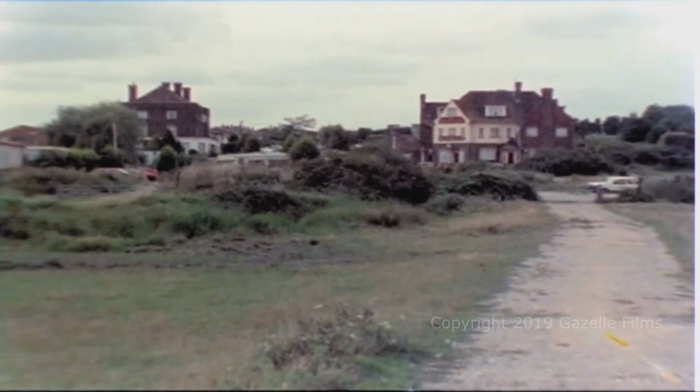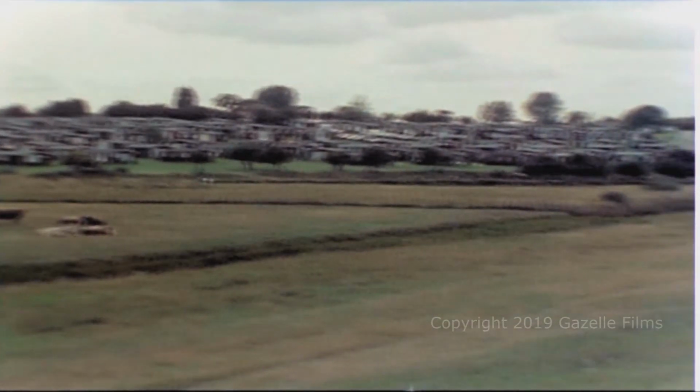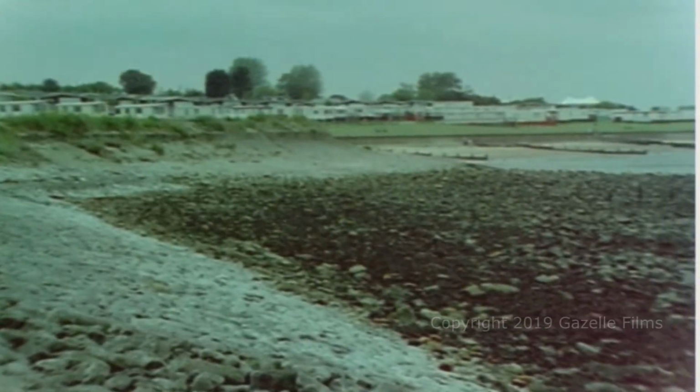Bordering the Thames estuary, Allhallows today still remains a holiday destination for many, but those grand old days of yesteryear are now almost unknown by most of the present-day inhabitants of the village, and the hopes of Southern Rail in turning Allhallows into a holiday town were never to be.